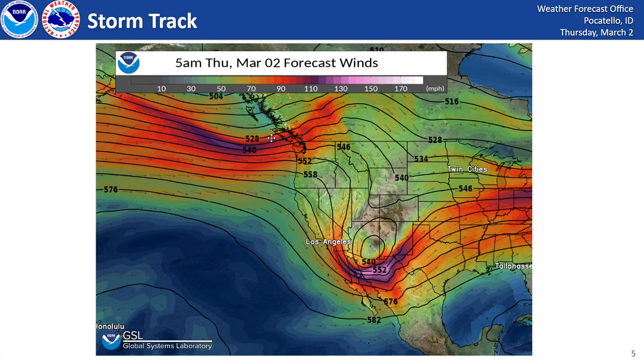Looking at the storm track this morning, we had a low pressure system that was dropping down the California coast yesterday, as you'll remember. Now beginning to eject through the desert southwest. We have a shortwave ridge across the region, which has been bringing us relatively dry conditions. And here's that incoming storm system that's pressing hard for western Canada.